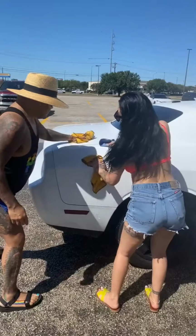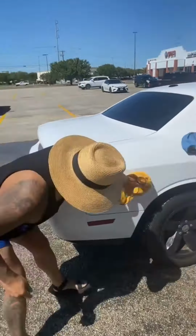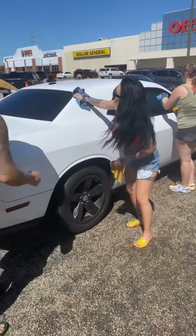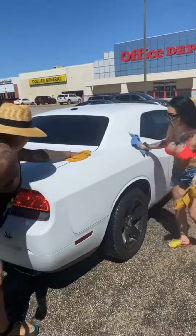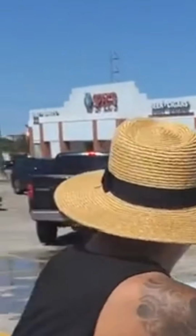So what can we see? This video shows one of those fundraiser car washes that you usually see in the parking lots of local businesses. So yes, another parking lot video. We can see some stores here, including Office Depot and a Dollar General. And then there was another store, but I did not recognize the logo and I couldn't read it. But I could see that they sold adult beverages and other things.